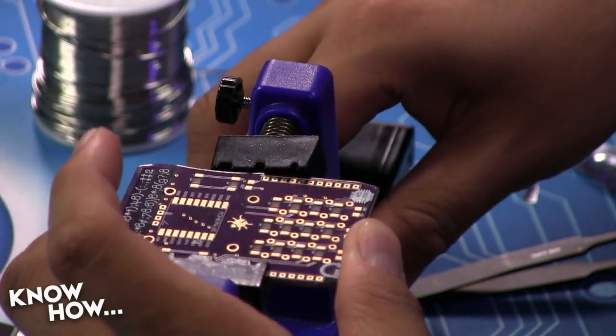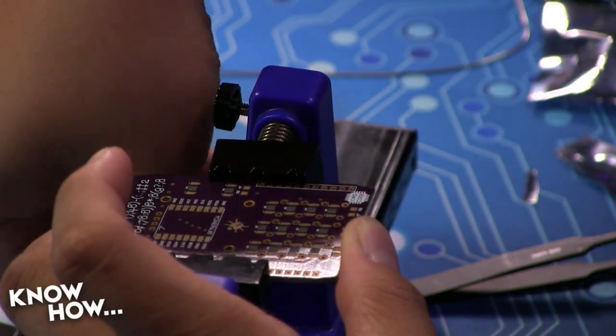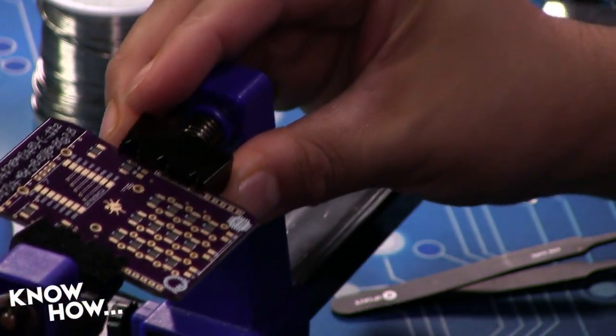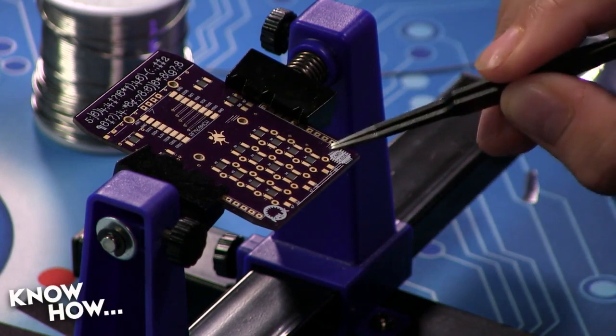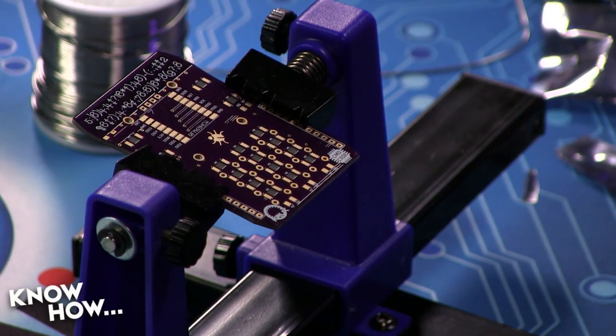Okay. So those three surface mount pads down there on the bottom of the board, those are resistors, and then there's a fourth one kind of halfway up the board on the right-hand side. That one right there, correct. They're all the same resistors, so you don't have to worry about which one goes where. You just need to put one resistor in each of those spots.